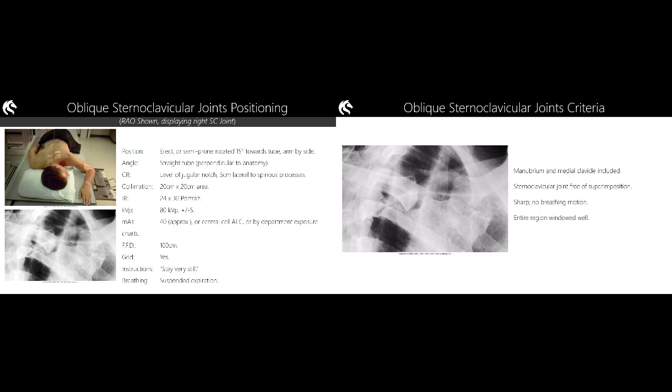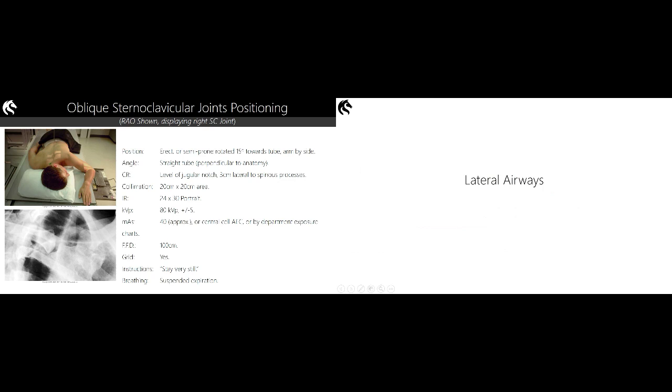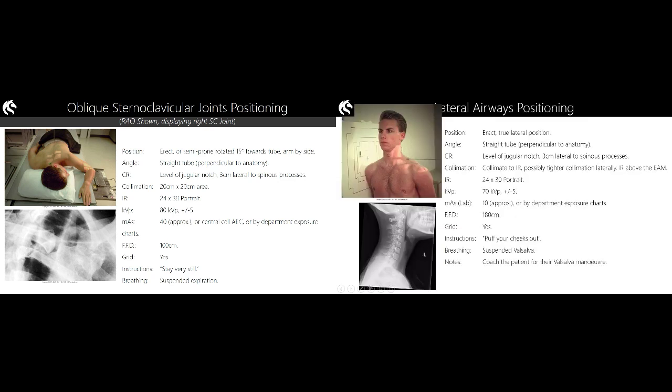Our centering point is going to be level of the jugular notch. That's going to be the same level as the sternoclavicular joints. And we are going to be centering lateral to the midpoint of the spine, and more centering on the raised region. Okay. If you perform this projection well, that's what you should end up with.